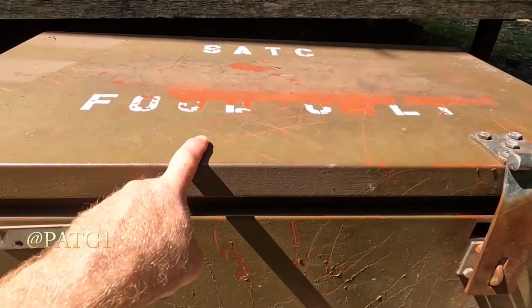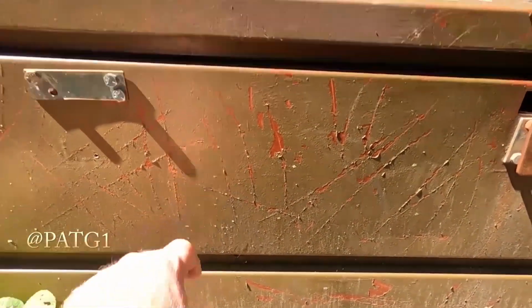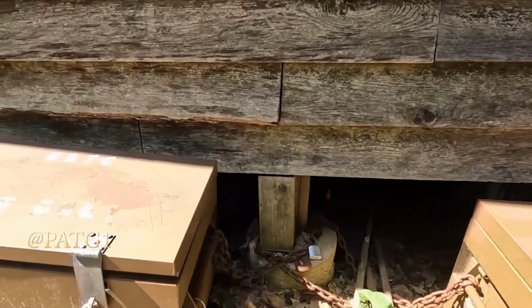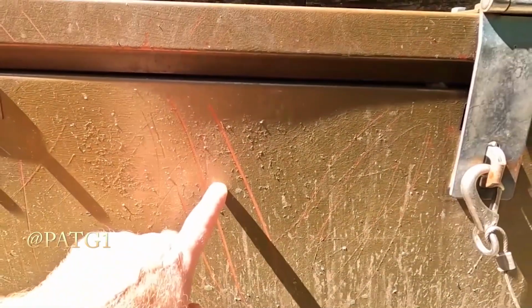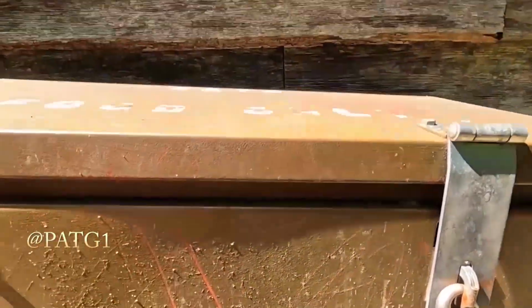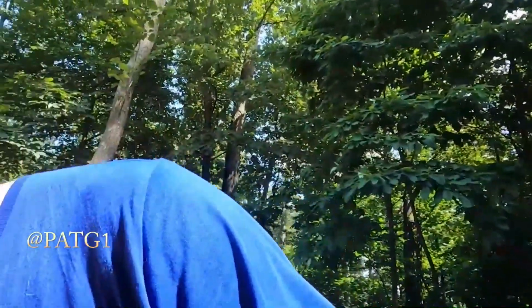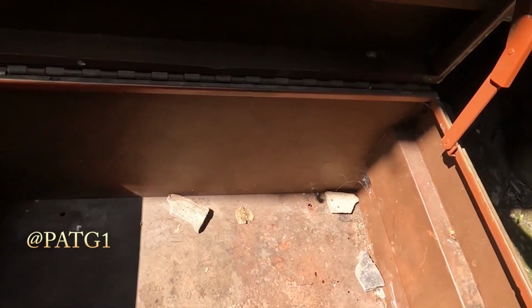There's the food box. You can see the bear claws on the top. There's some scratches on there. Let's look at this one here. This one also is scratched up. Imagine you're in there sound asleep and you hear this outside. Mr. Bear's trying to get your food. That would definitely wake me up. That's what the inside of a bear box looks like. Basically, it's just a big can, and there are a lot of spiders in there.